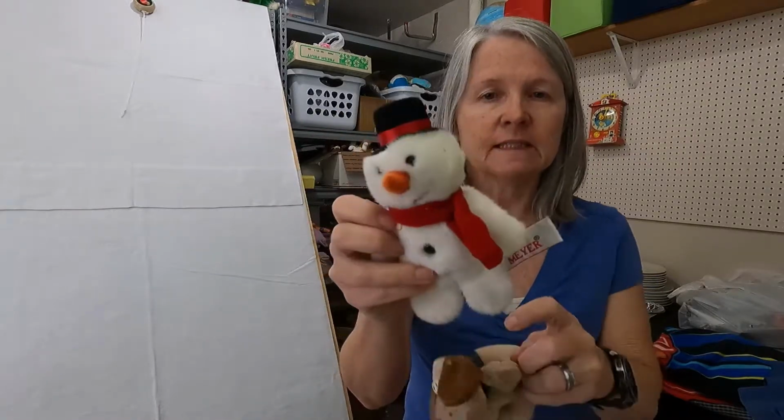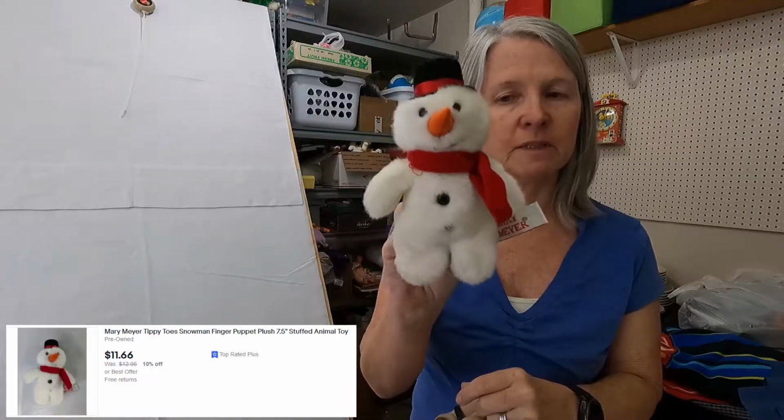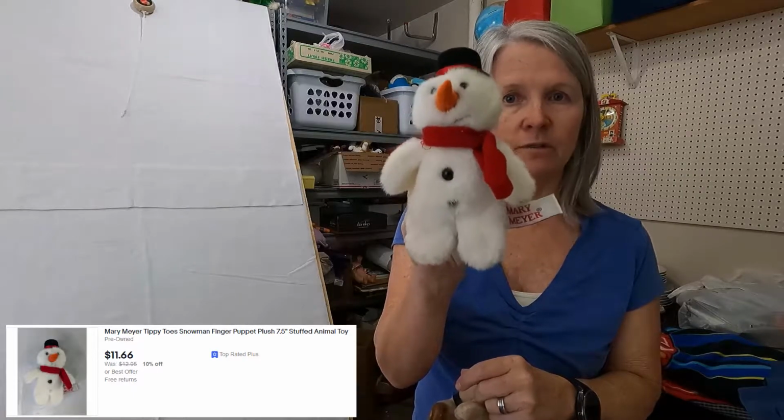Couple of more little ones. I've been selling these a lot. This is Mary Myers. I think they're called tippy toe finger puppets, but I've been selling them, I think, for like $10 to $12.